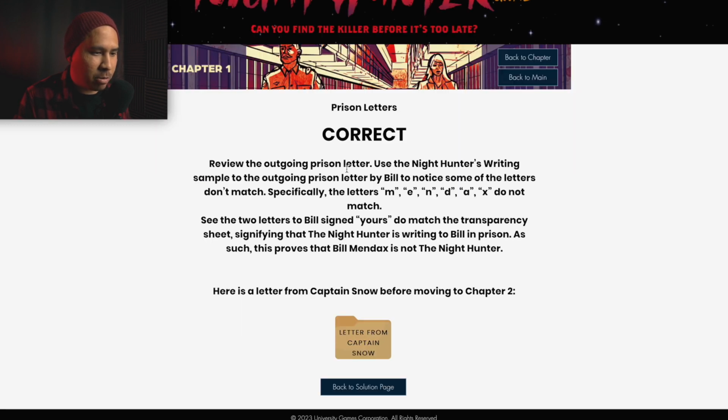Correct. Review the outgoing prison letter. Use the Night Hunter's writing sample to compare to the outgoing prison letter by Bill to notice some of the letters don't match. Specifically, the letters MENDAX. Oh, I see. Because you write that so many times that you can't hide your true handwriting. That would have been so cool if I caught that. See, the two letters to Bill signed yours do not match the transparency sheet. Oh, that doesn't match either? Signifying that the Night Hunter is writing to Bill in prison. As such, this proves that Bill Mendax is not the Night Hunter.